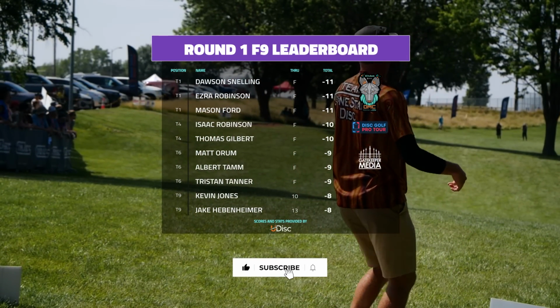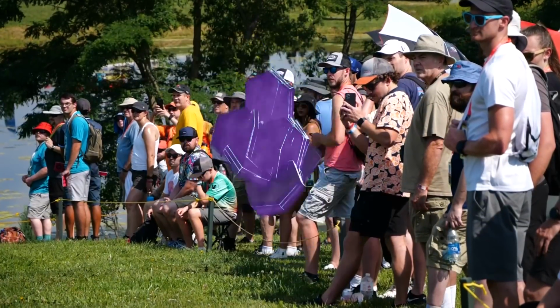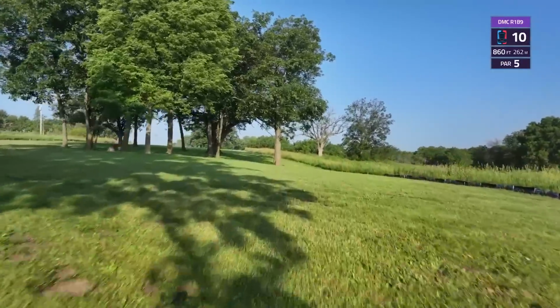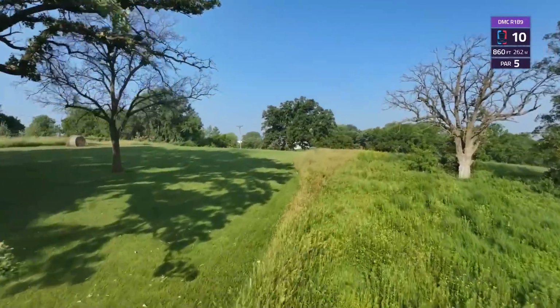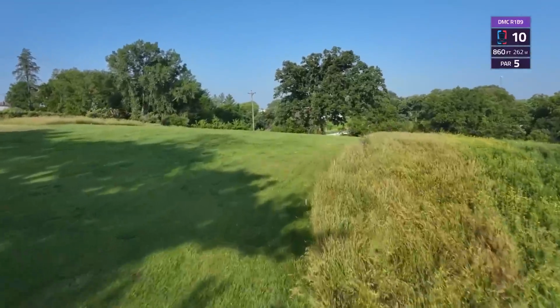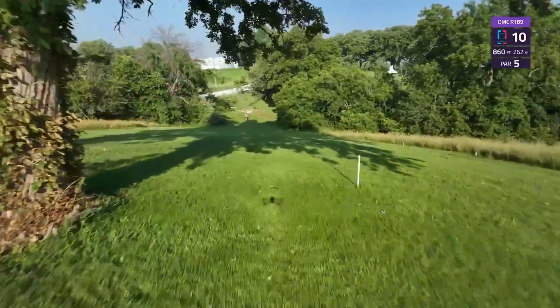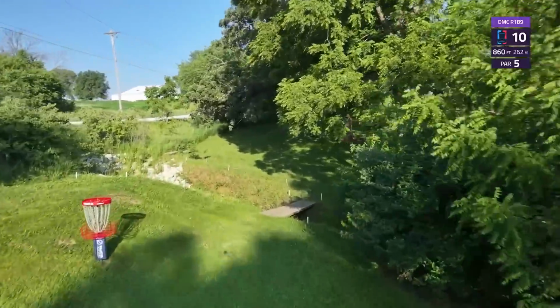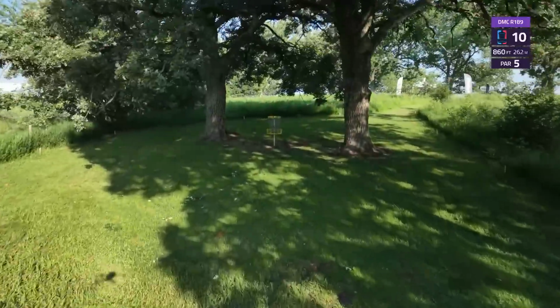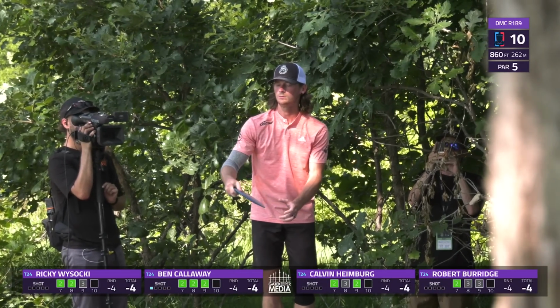A new name out front, but there's a couple people tied with him and some other hot scores along the way. Hole 10, 860 feet, par 5. If you've watched coverage previously, this will be a little bit different. Tee pad has been moved about 25 feet to the left, and they've changed the mowing pattern on the right side. That makes this second shot a little more intimidating, a little more punishing if you hang it out wide right, and then the green perched across a little out-of-bounds creek.